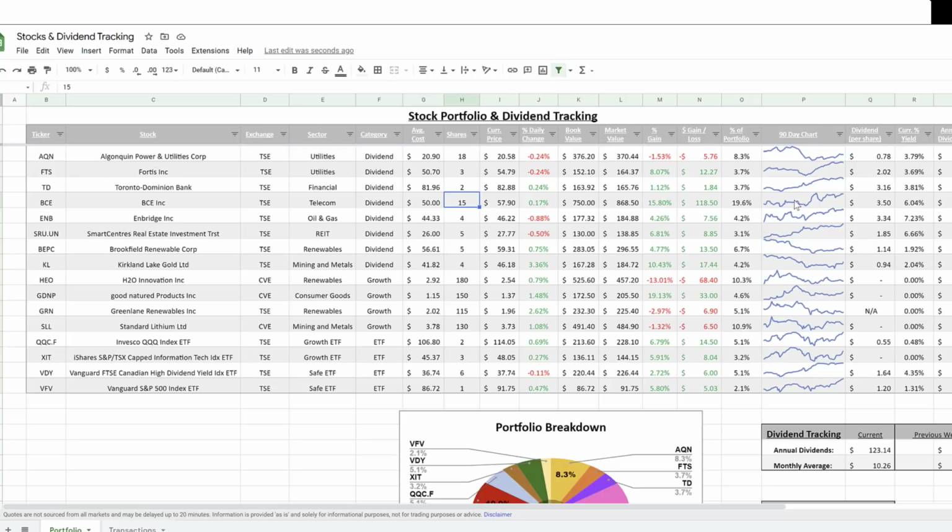It updated the 90-day chart, and it also updated the dividend information. So this is the correct dividend information for Bell Canada. It currently offers around a 6% yield. So again, you can see the automation. So it's already pulling all the new data for your new stock, and all you had to do was change the ticker symbol, but I'm gonna go ahead and change that back to TELUS.